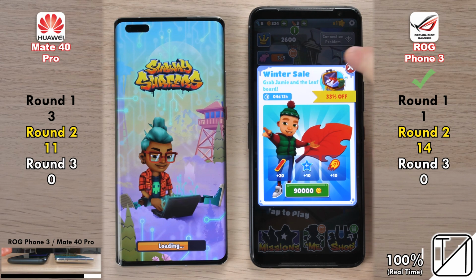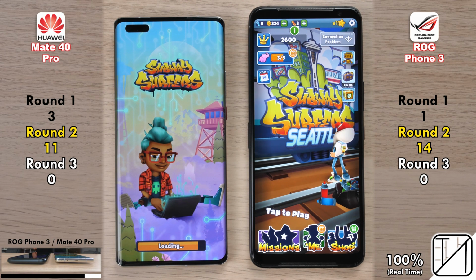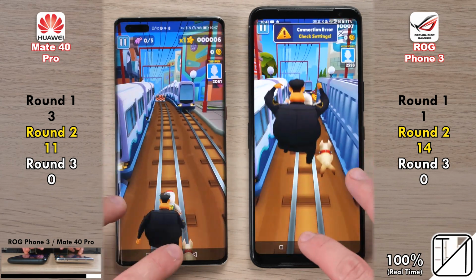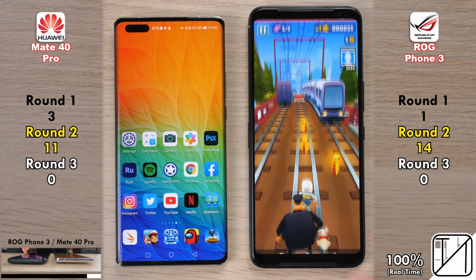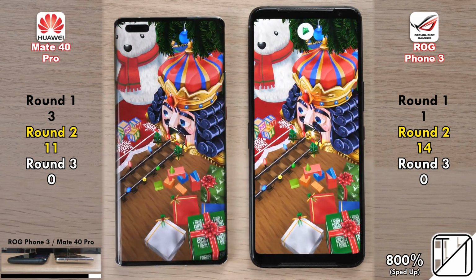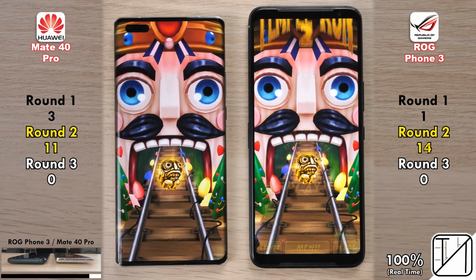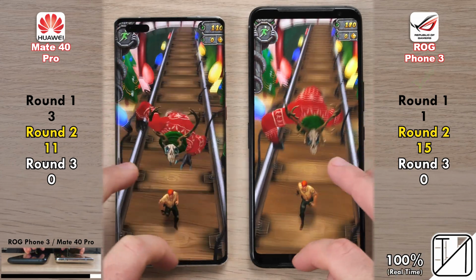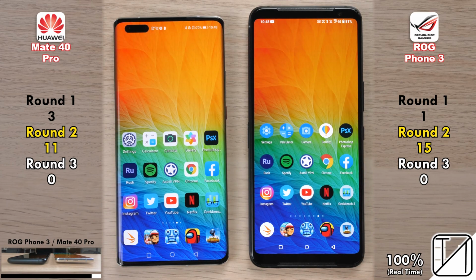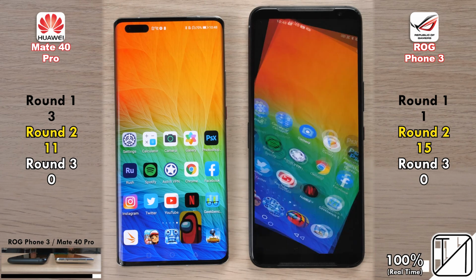Our next game here, well actually our first game of 4, is Subway Surfers, which the ROG phone 3 snags up its 14th point, now with a 3-point lead once more against the Huawei Mate 40 Pro. And the third last app of the 20, Temple Run 2, sped it up, slowed it back down, it is the ROG phone 3 for the win, getting it its 15th point, now widening the gap between it and the Huawei Mate 40 Pro.